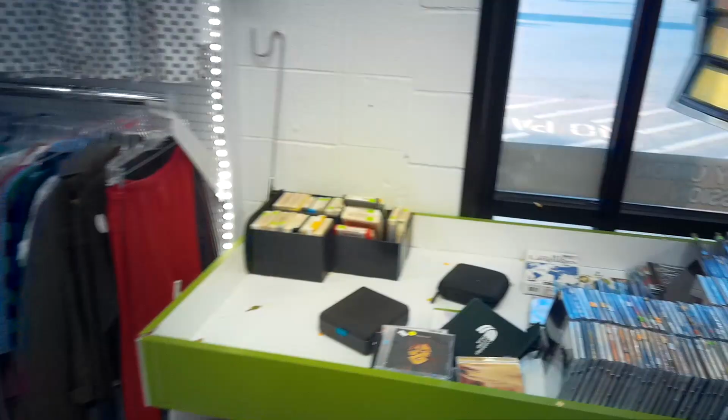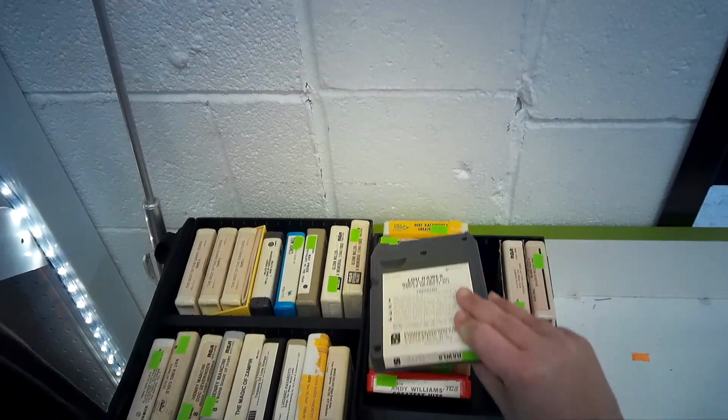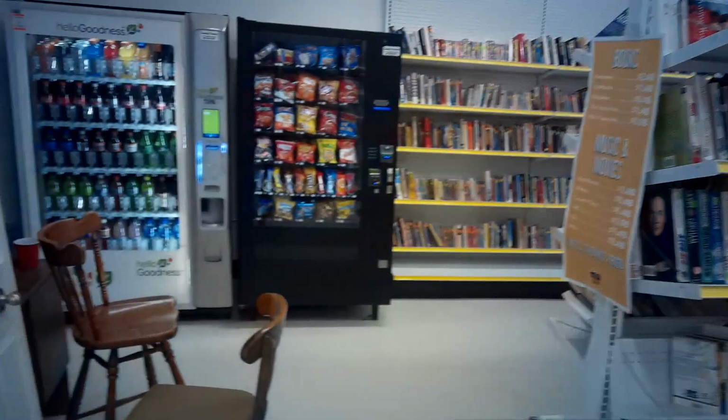Over here, we got more 8-tracks, and I'm just kind of going through it. Nothing really of interest. They had Nat King Cole and a few others, but it's just music I don't listen to. Like, if I'm looking for an 8-track, I'm looking for Michael Jackson or Jackson 5 or Motown or something like that, you know. And then language software, $5, didn't care.